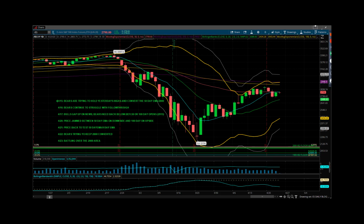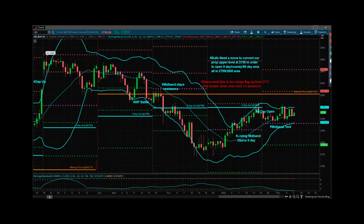So the hourly chart, we talked about this yesterday, and we talked about it last night. If you haven't had a chance to go back and watch the evening webcast, go take a look at that. We talk about some various scenarios surrounding this. You can see how tight these Bollinger Bands are getting. Consolidation, expansion, consolidation, expansion. So we're getting closer to decision time.